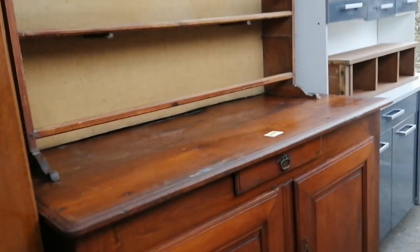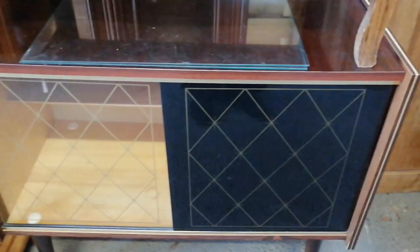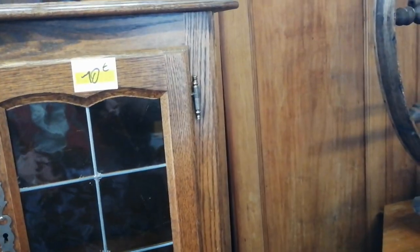Anyway, it's much too wide for Tracy's kitchen. It'll take up half of your room. My nan had a cupboard like that. I think it's like a little drinks cupboard. It's even got little casters on it. Wow.